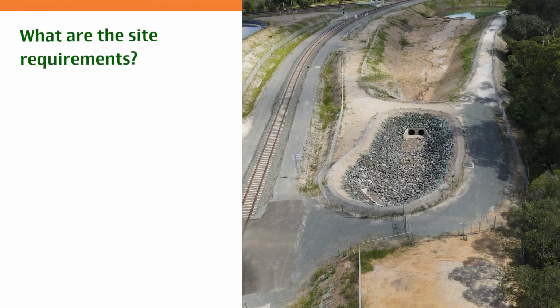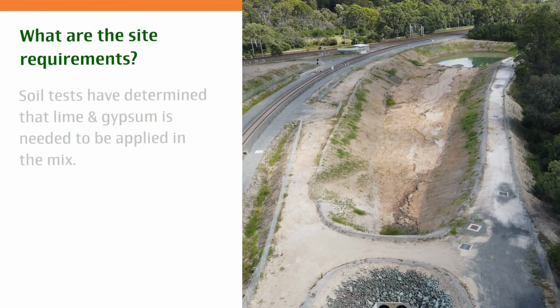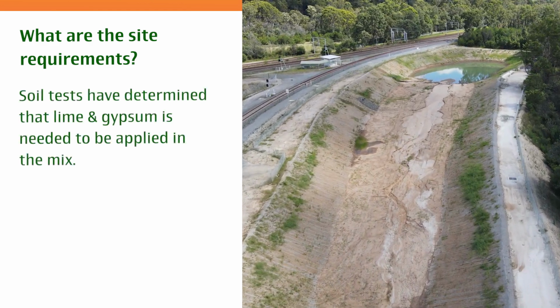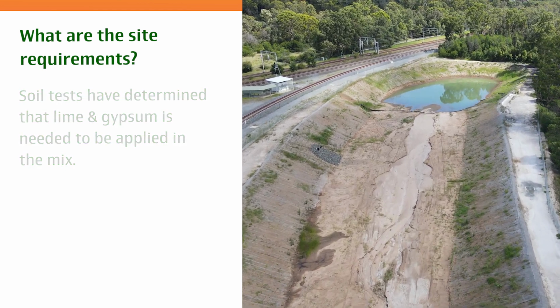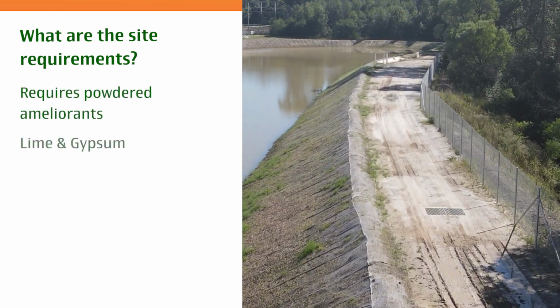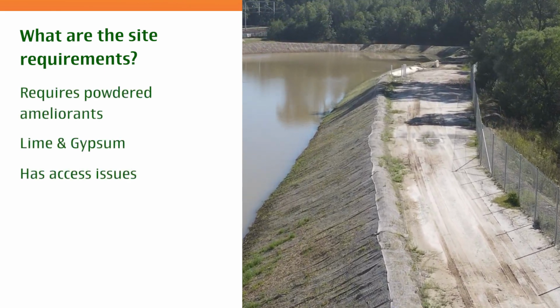Take this scenario. We have a project where soil tests have determined that lime and gypsum need to be applied within the mix. The project is a drain that is located along a site access road. So let's determine what the best mix is here. We need powdered ameliorants, and the job is likely to have some access issues for bigger machines.